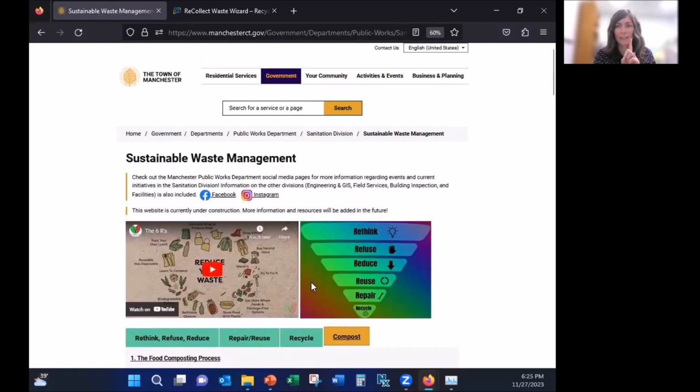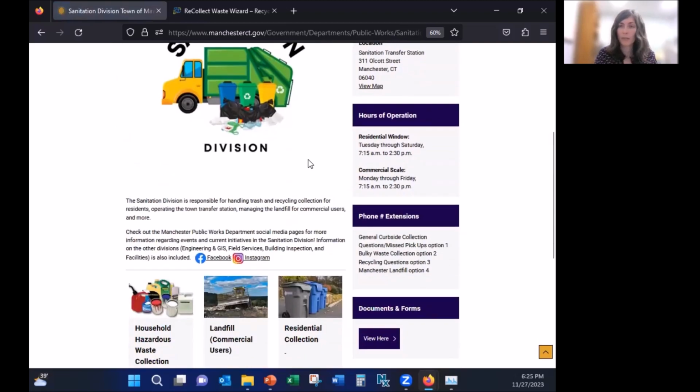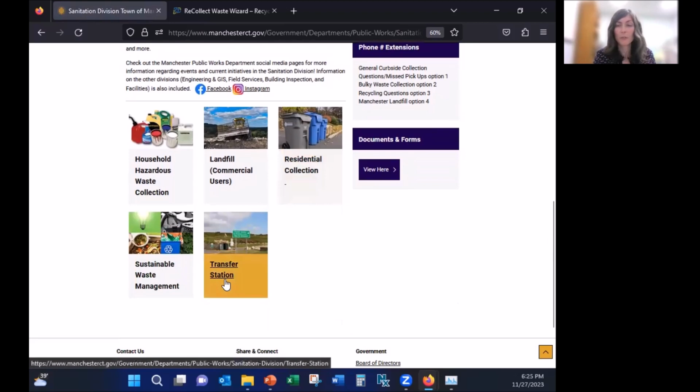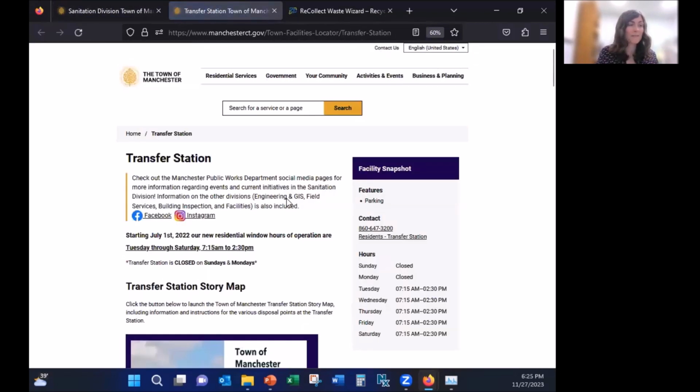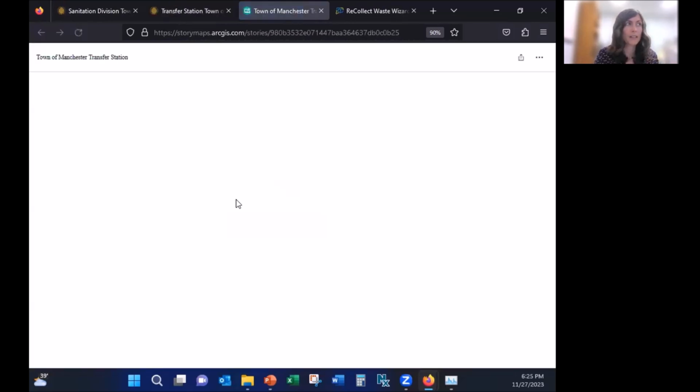But let's stay focused, because now that we've talked single stream recycling to death, I want to let you know what resources we have at the transfer station. When you come to the transfer station, there is a story map. We're hoping to have this set up so it's embedded straight into the web page, but for now, it's going to take you to a separate website.